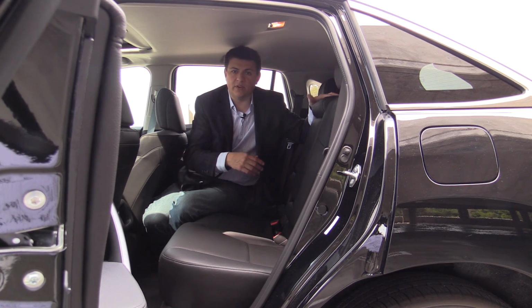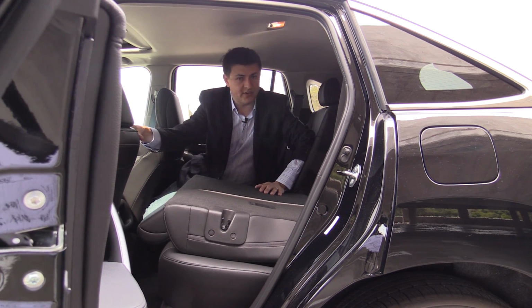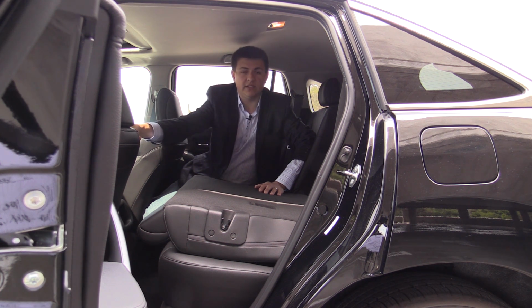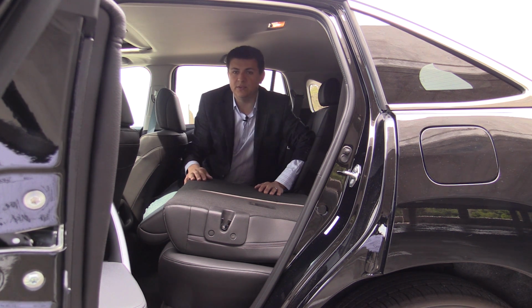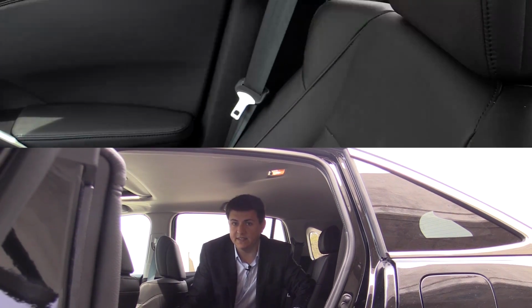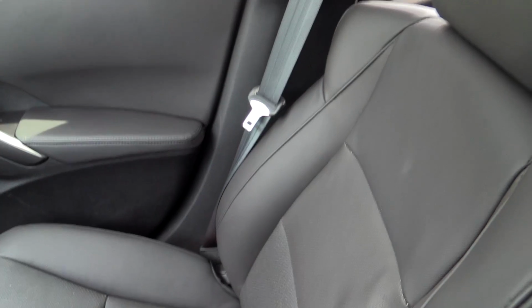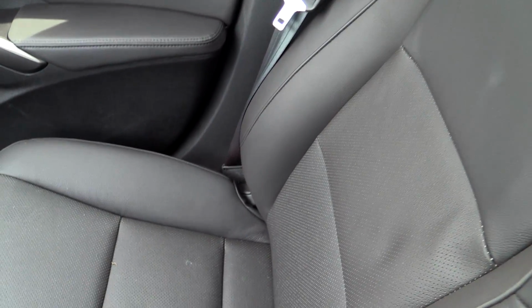Thanks to the large amount of rear legroom, these folding rear seat backs can be folded down even if these front seats are all the way back in their tracks and in a moderately reclined position. That's something you won't be able to do in something like a Volvo XC60, which does have a fairly cramped rear seat. All RDX models have height adjustable seatbelts for the driver and the front passenger. We have perforated leather, and these seats are heated but not cooled in our RDX model.